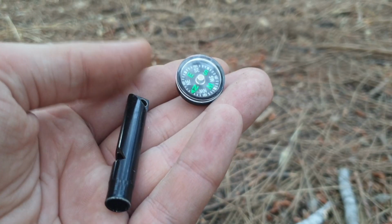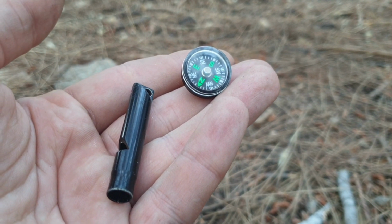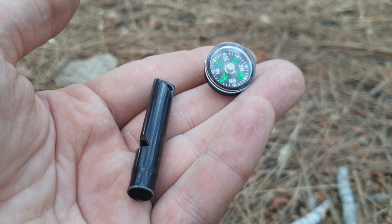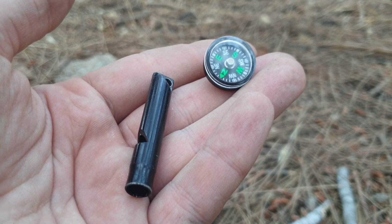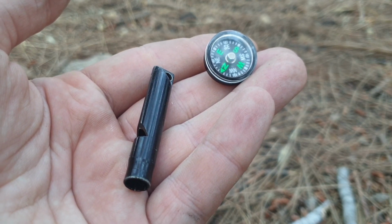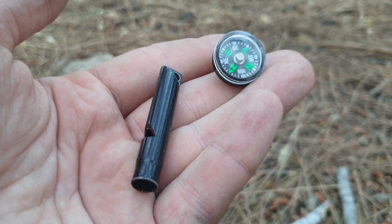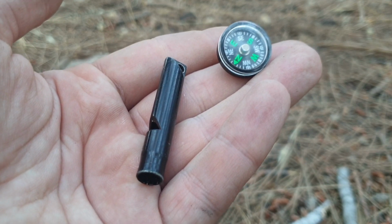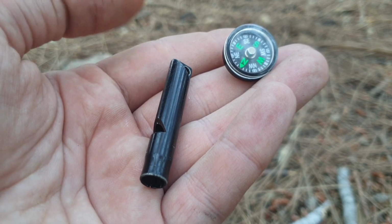For emergency, we have a button compass and a whistle. Now, if you have ever experienced the joy that is navigating with one of these compasses, you probably know that proper navigation with this is bloody impossible. But it does give you the general idea of north, south, east, west, and damn it, it's better than nothing.